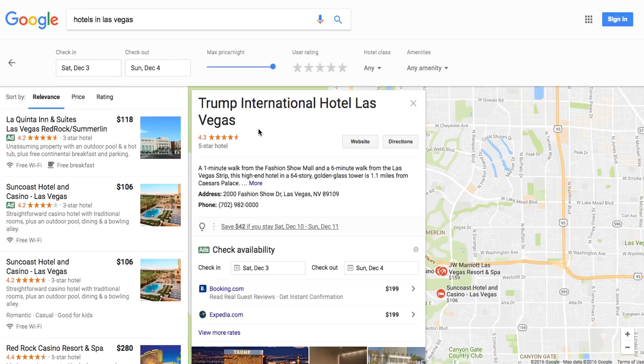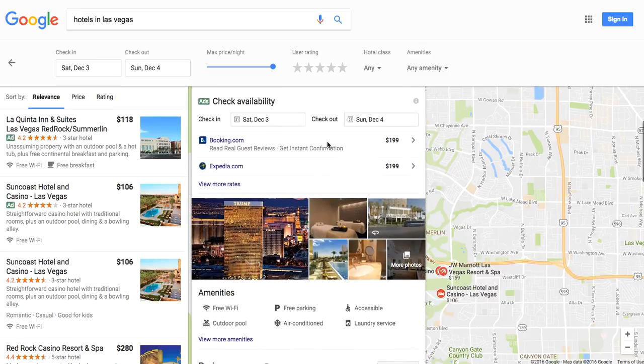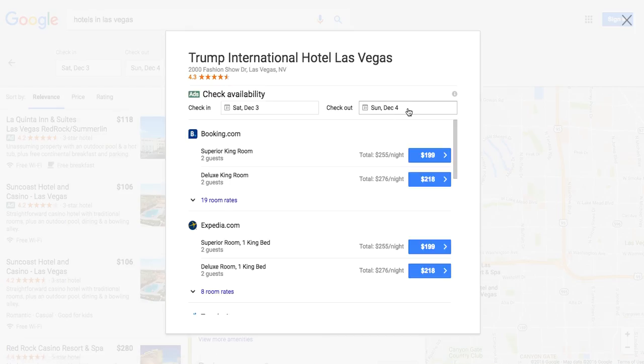So I searched for hotels in Las Vegas and I selected the Trump International Hotel. Please, this has nothing to do with politics. It just happened to pop up and I know it works with this, so I want to show you how it works. So it shows that the rates here are $199 from Expedia and Booking.com. If we click more rates, it's going to show us more.